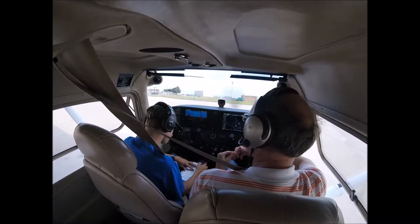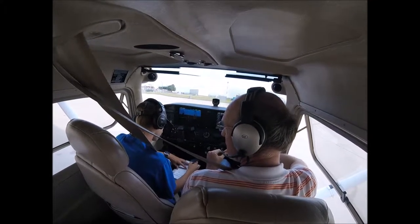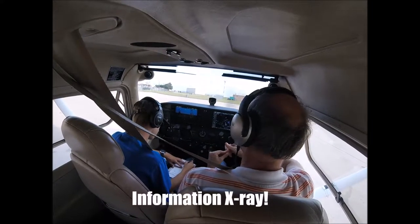VFR departures advise ground control of initial heading and altitude. Arrivals contact approach on 127.2. Advise on initial contact you have information X-ray.